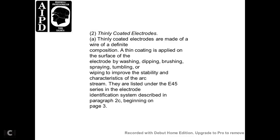Thinly coated electrode. A thinly coated electrode is made with a definitely defined wire, and a thin coating is applied to the surface of the electrode by washing, dipping, brushing, spraying, tumbling, or wiping to improve the stability characteristics of the arc stream. These are listed under the E45 series electrode identifying system described in paragraph 2C beginning on page 3.